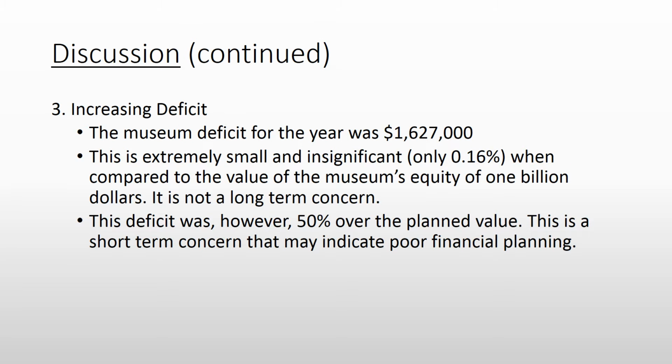An increasing deficit for the museum. The museum's deficit for the year was $1,627,000. This is extremely small and insignificant, only about 0.16% when compared to the value of the museum's equity of $1 billion. It is not a long-term concern. The deficit was, however, 50% over the planned value. This is a short-term concern that may indicate poor financial planning.